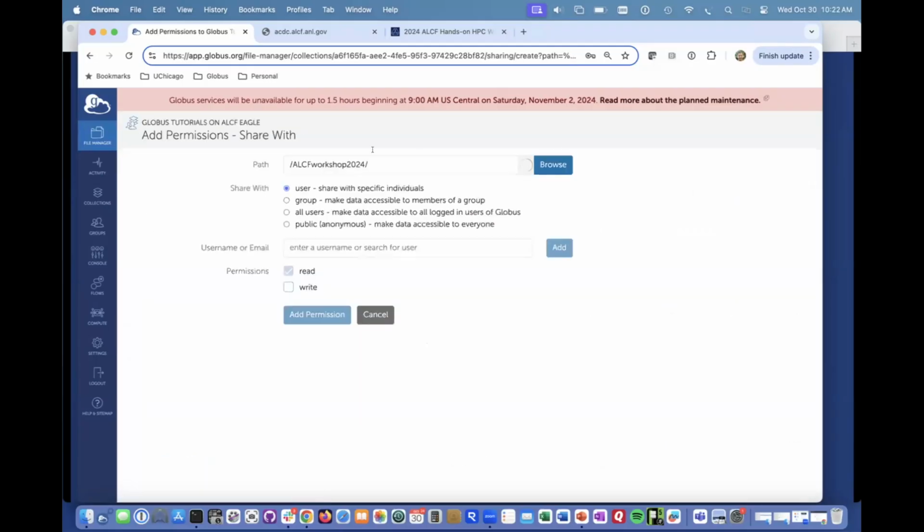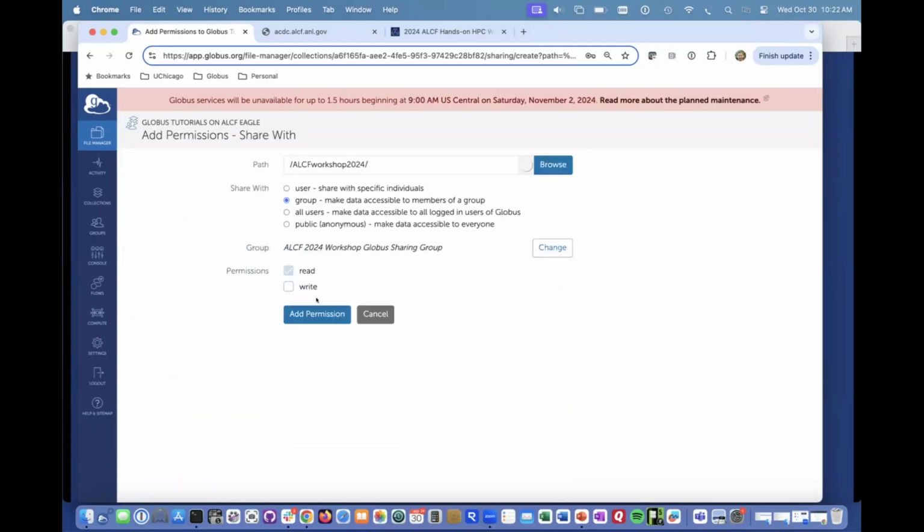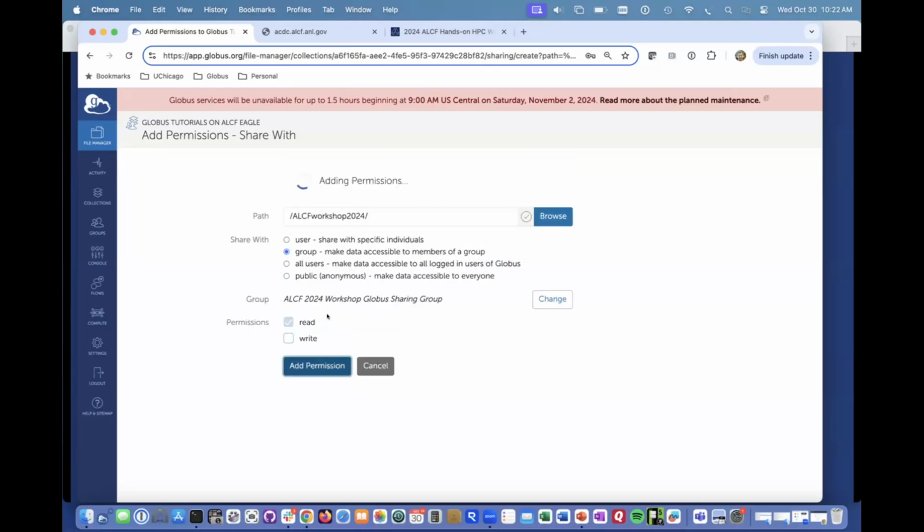Now, if we go back to the file manager, I'm going to set permissions on that. I'm going to add permissions, share with a group, and I'm going to share with my ALCF Workshop sharing group. I'm only going to give you read permissions to that directory. Another thing you can do is set up subdirectories under there. So let's say you want to share out with a bunch of different people. What you can do is create one guest collection, one share with different subdirectories, and then control access individually to those directories.